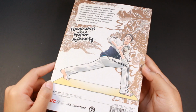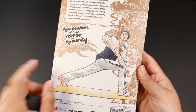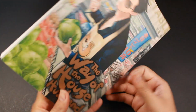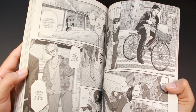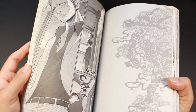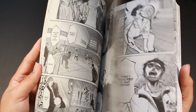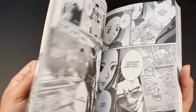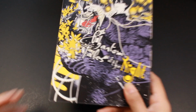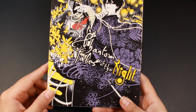It's about a former Yakuza member or boss, I don't know, who becomes a house husband, and he just, in his scary Yakuza way, adjusts to the life of being a regular civilian. And it's super funny. The artwork is really good and detailed as well. All the shenanigans are just so funny. I would highly recommend this series. I'm hoping it gets an anime soon. But that was that. Next I have Phantom Tales of the Night.